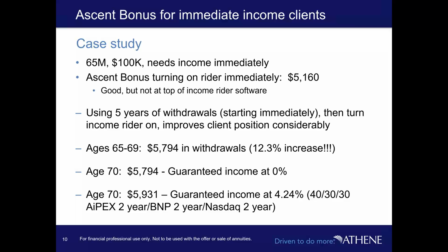So if you reach out to the Gradient marketers and are looking for a scenario of a 65-year-old turning on income immediately, the highest that comes up on their software is actually around $5,508. So the $57.94 by using this method obviously is top of industry right now. So for folks that are looking for guaranteed income, and certainly there's a lot of them out there, make sure and reach out to your marketers at Gradient. They know how to set this up.